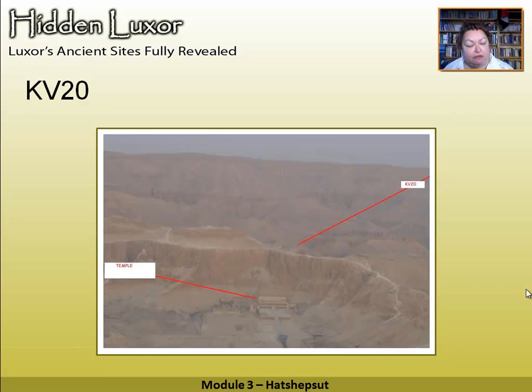Now, we think her plan was to dig her tomb, KV 20, underneath, so that the burial chamber would have been underneath the temple. But she hit some poor rock, and it suddenly goes into a curve. So that design of going straight in and being underneath the temple was not achieved. But we do believe that that was her plan, because if you follow the axis, it would have gone straight underneath the temple.